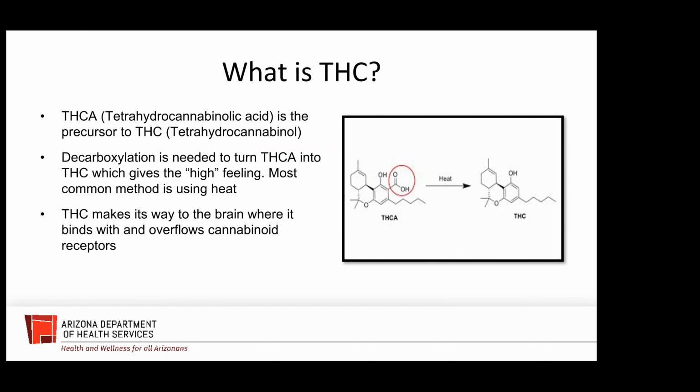So to start, THC stands for tetrahydrocannabinol. The precursor to THC is THCA, tetrahydrocannabinolic acid, which is the crystals that are seen on the outside of the marijuana plant. THC alone does not give anyone the high feeling that is associated with marijuana. It has to go through a process, decarboxylation.